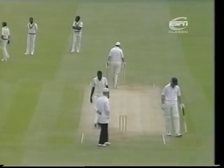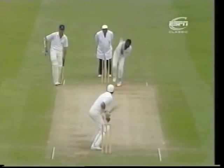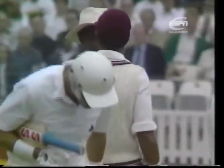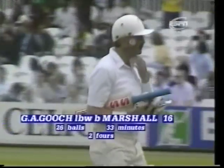Good start for Gooch. Yes, that's out. Great strike for Marshall. Gooch not all that far forward. And really a great assorted over, which has made the initial breakthrough. The bouncer, then beating Gooch outside off stump, and the ball nipping back up the slope.